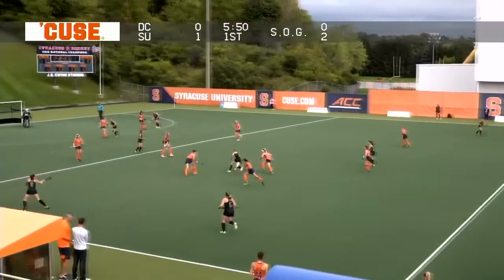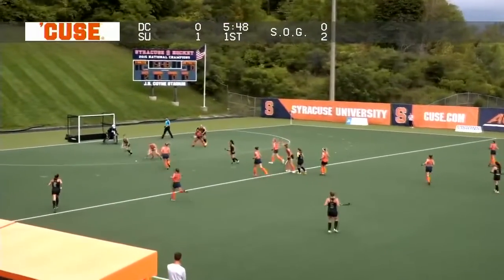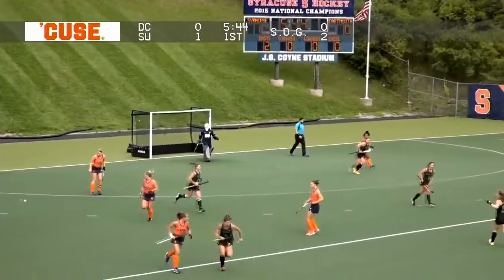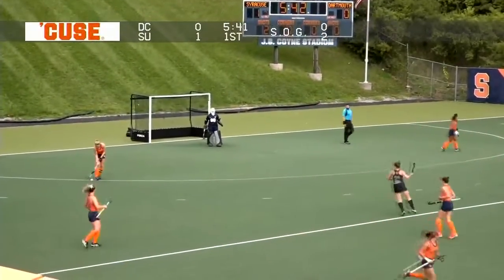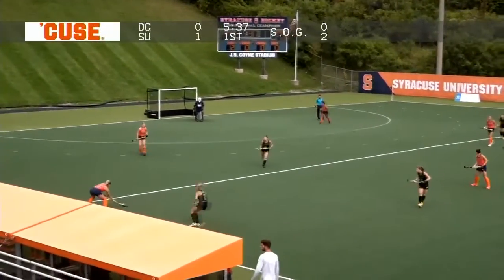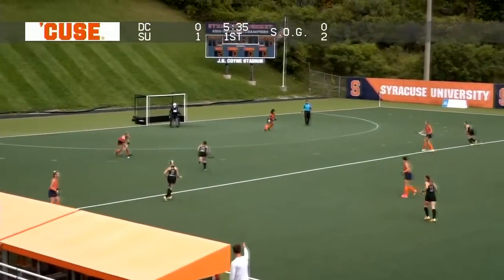Dartmouth trying to figure some things out offensively. Nice move by Bronwyn Bird. Sends one into the circle, and it could not be corralled. Zoe Schaefer, the intended receiver on that pass, could have set up a one-on-none opportunity had she corralled, but that's what you want to see from Dartmouth.